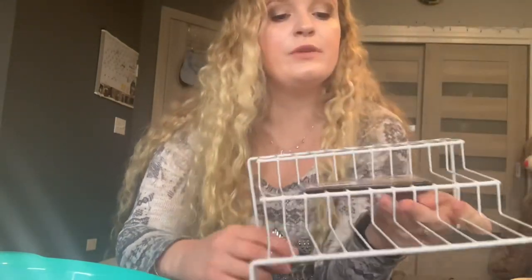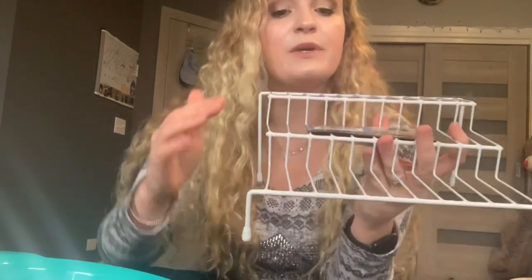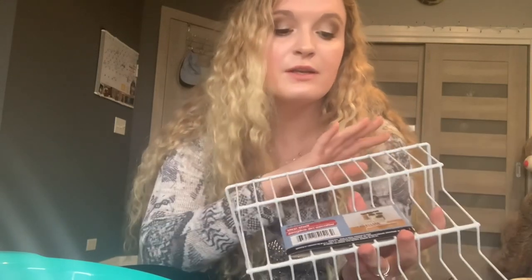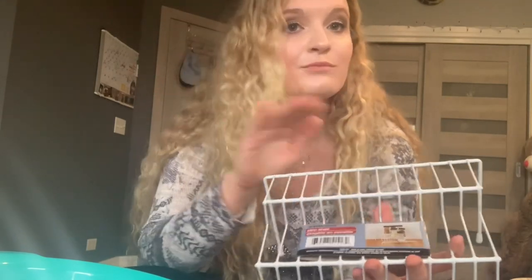And I will probably be using these in my house for spices. You can see I like to have everything organized, and if I had a spice cabinet that's all over the place and you can't even see what's in there, I don't like that.